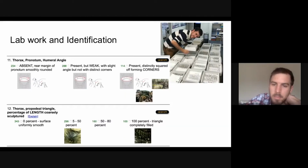Collecting the bees turns out to be the easy part. A lot of the work and a lot of the time and effort that makes this kind of stuff so hard is the lab work. And as you can see here, this is most of our bee collection from 2019 spread out on a big table in the VCE office.